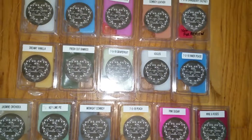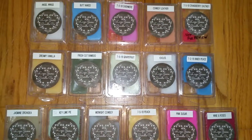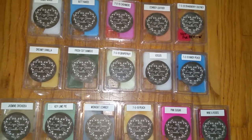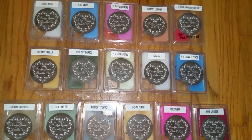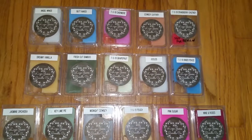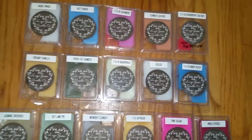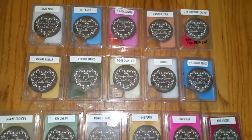I even like her labels. I think the labels are classy and professional. They're very simple, streamlined. No glitter, no cutesy shapes, which for me is a big plus because I just like things that are simple and functional. I don't care about all the cutesy stuff.